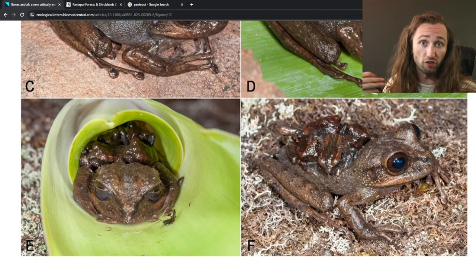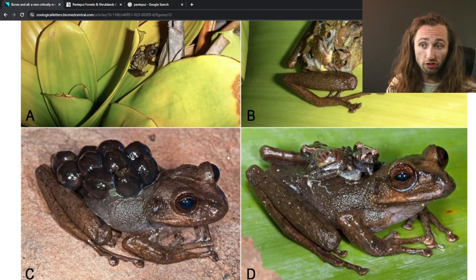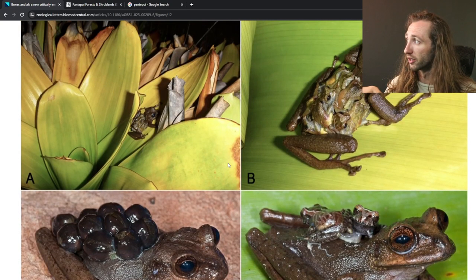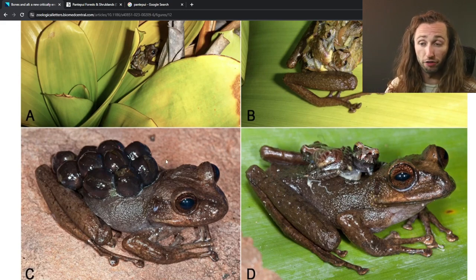I don't believe there's a feeding component to these observations. They really don't know much. They've just observed multiple females carrying the young at different life stages, we should add, so tadpoles up to froglets. It seems likely that they actually metamorphose on the back of the mother.